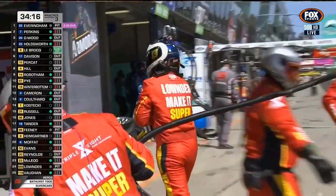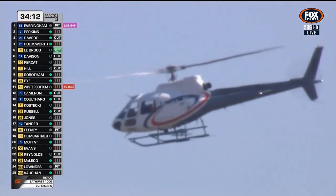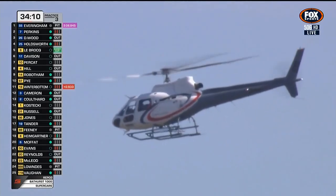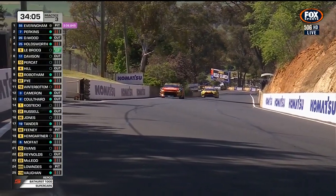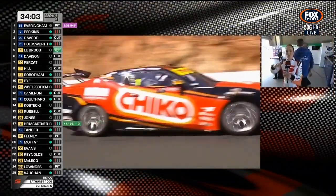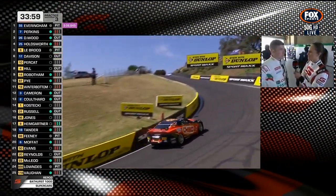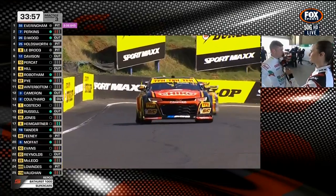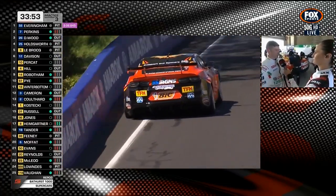Craig Lowndes leaping out of the car down there at the Supercheap garage, and getting into that car is Cooper Murray. Let's get to Molly. Bit more drama down here at Tickford. Yesterday was power steering. Today, a water pump as Tyler went out, which also drives the power steering. So that would have been an interesting outlap for you, Tyler. What happened? It looks like the water pump's failed on the front of the motor, and it obviously drives the alternator and the power steering pump.